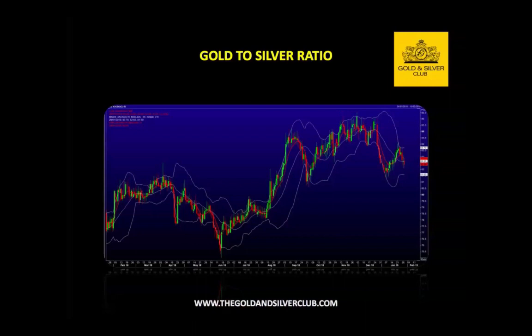When the gold to silver ratio breaks down, it means it takes fewer ounces of silver to buy 1 ounce of gold, which does tend to mean that silver, from a percentage performance point of view, will outperform gold. And normally when the gold silver ratio is breaking down and selling off, it marks a low point for gold and silver, and they often rally from there.